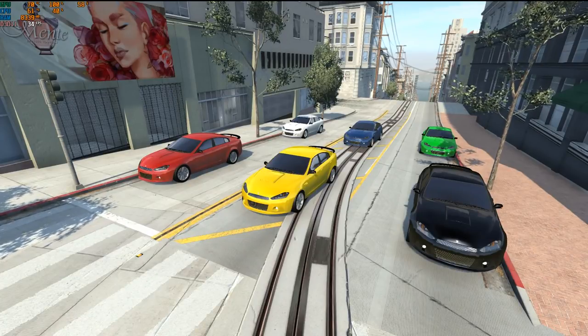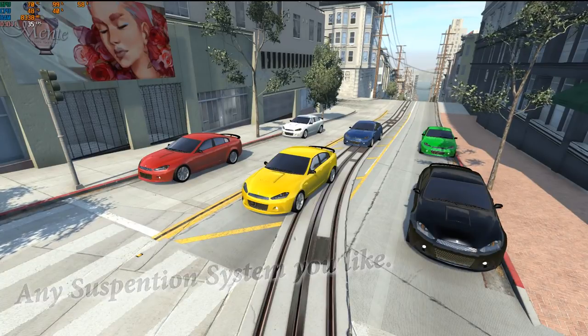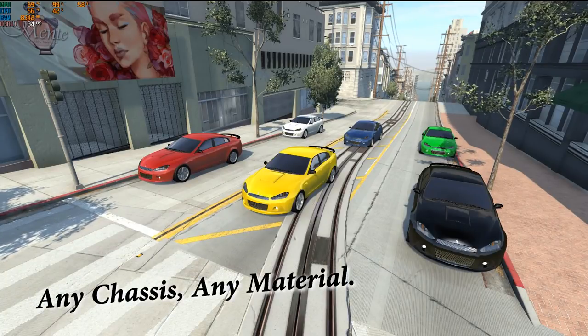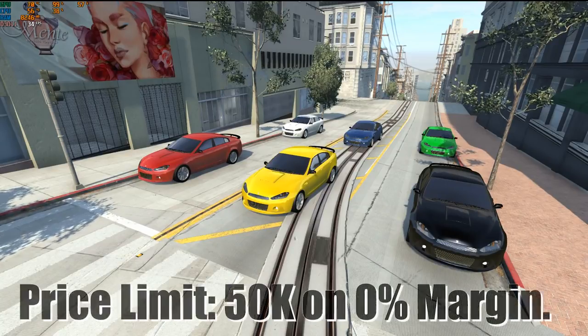Now the suspension, well, choose any springs you want, any dampers you want, any sway bar you want, any chassis you want, any safety equipment you want. Well, just go bananas. Choose any option you want except those options that I've mentioned.